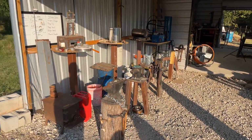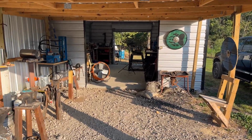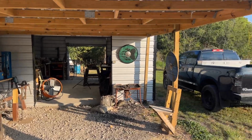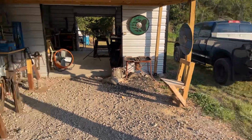So now we are going to show you the shop. It's pretty awesome, and I think you're going to like it. So guys, here's the first glimpse of the new shop. It's a little messy, but you know us blacksmiths and us bladesmiths, we're all a little bit of a messy bunch. I've got my decorative shields displayed in the shop.